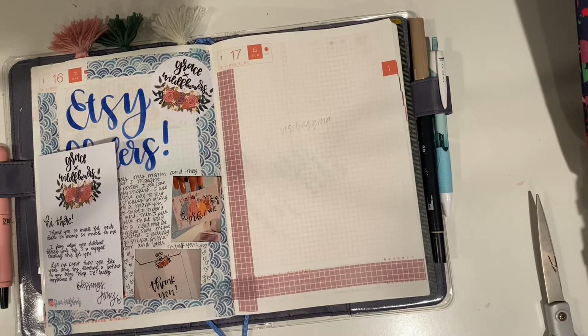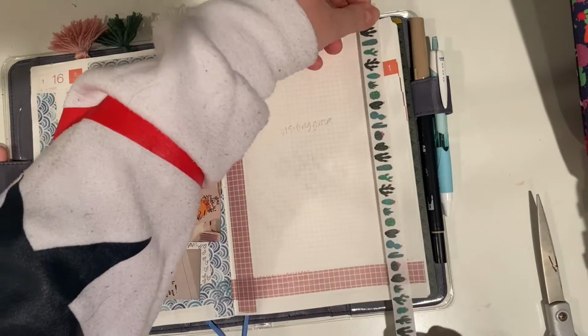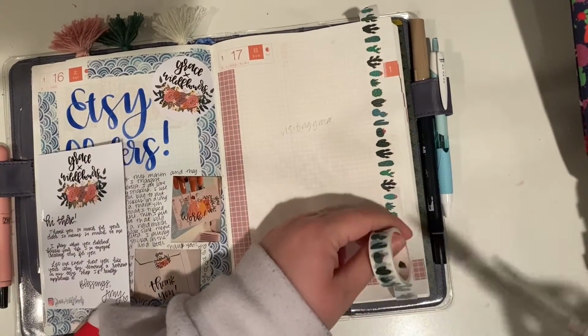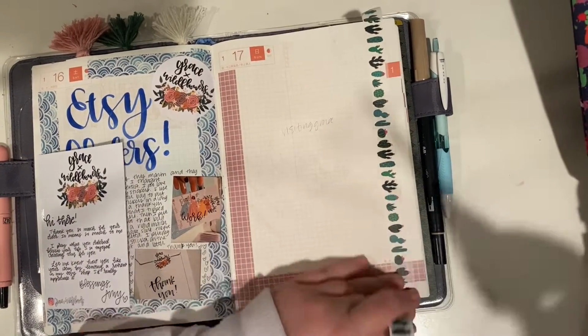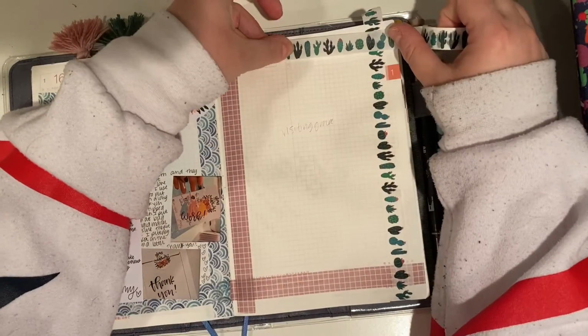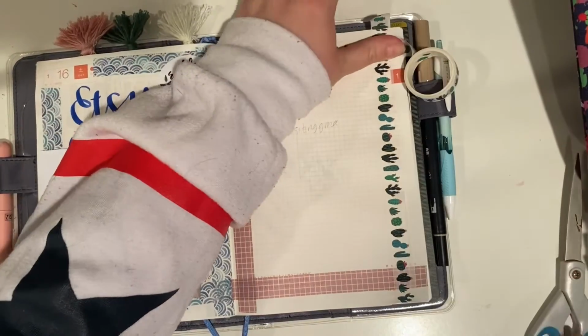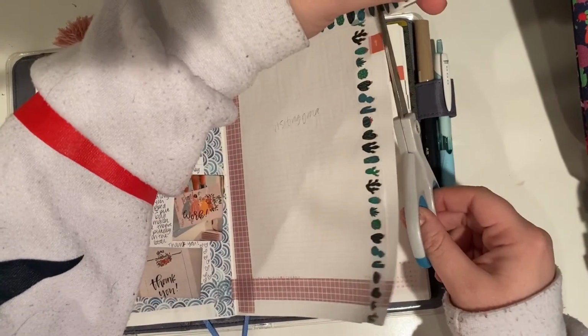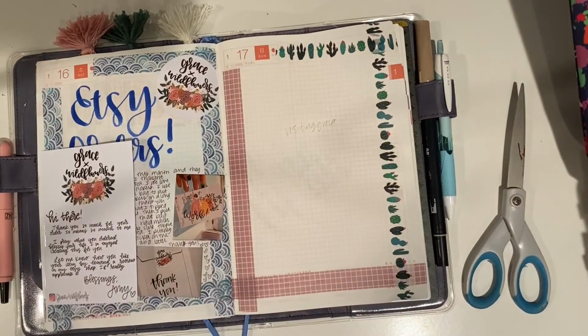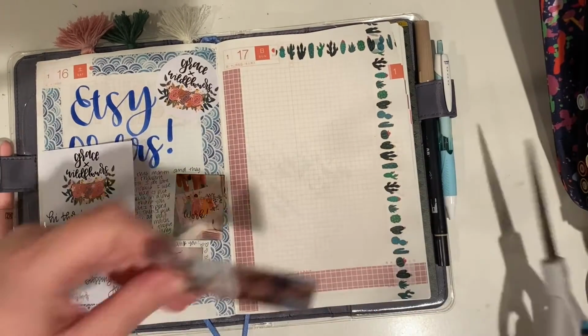So going on to the 17th was a day, I guess you could say. My grandma fell on New Year's Eve. She's 89 years old. She did not break her hip, which was very shocking to us, but she did fracture her pelvis. So she had been in the hospital and then went to an assisted living place to help her heal.